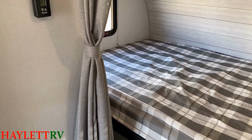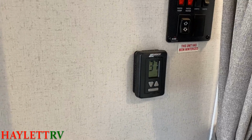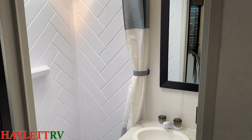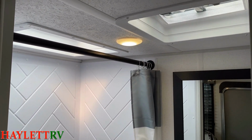There's also the little Wildwood details, like a factory digital thermostat instead of the old, a lot of people say very outdated style. Ooh, you got a little look at my shoulder in the mirror there, a little shoulder action going on.